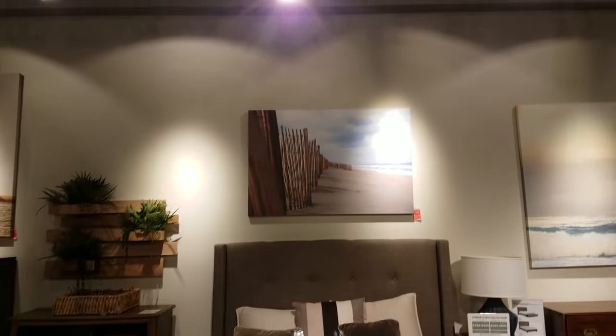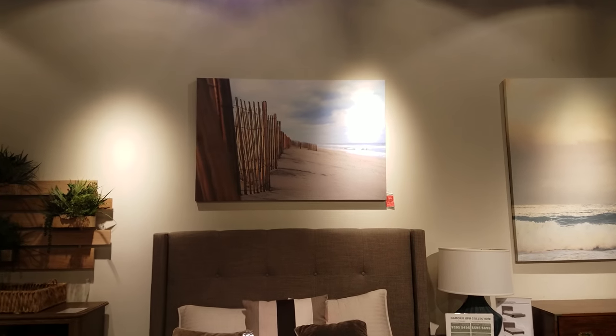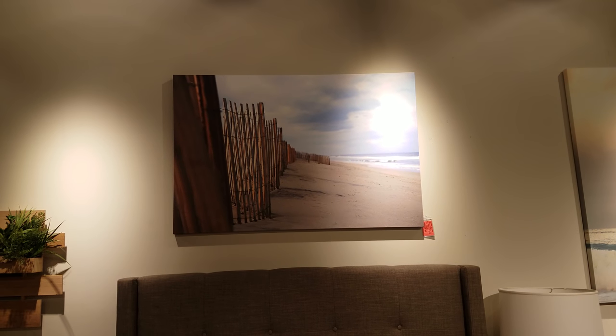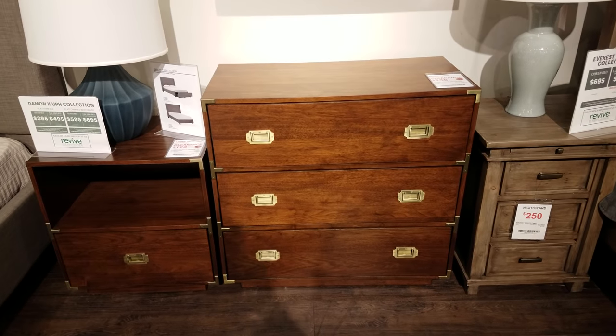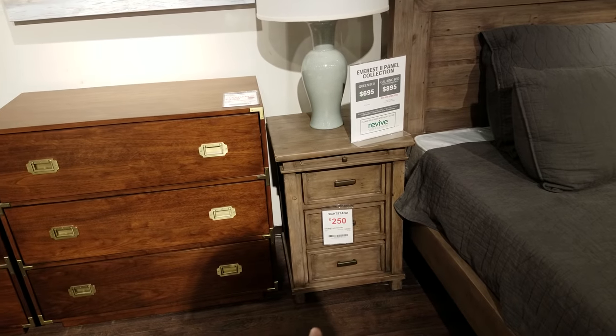And they do have wall art. I do love their wall art. I cannot see a price from here. I think it's like $100. It's like $100. Nope, that one's $224. And then we also have this other one right here. It's not gonna have a price. Let's see, we have, this is on clearance right now, $250. $250 for this one.